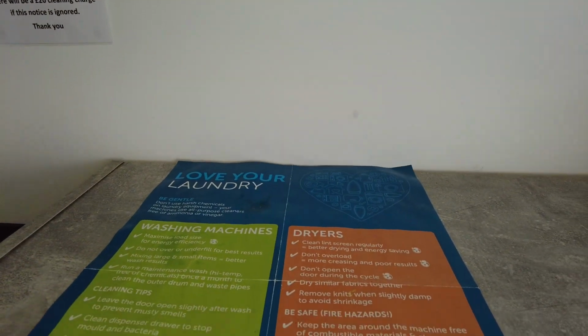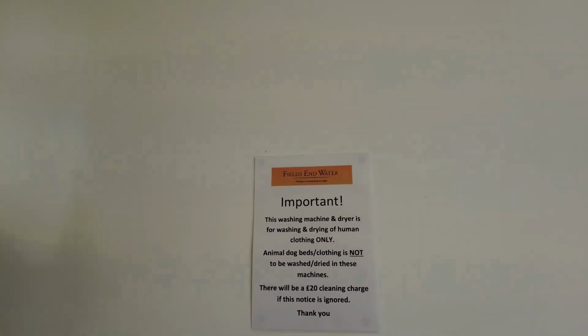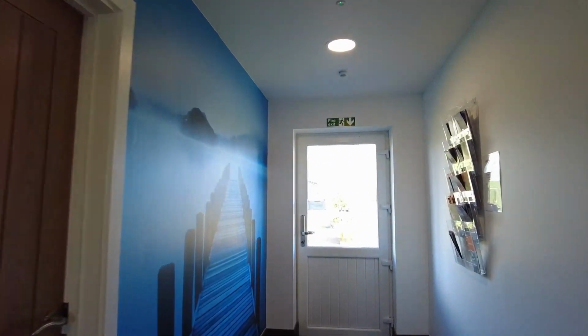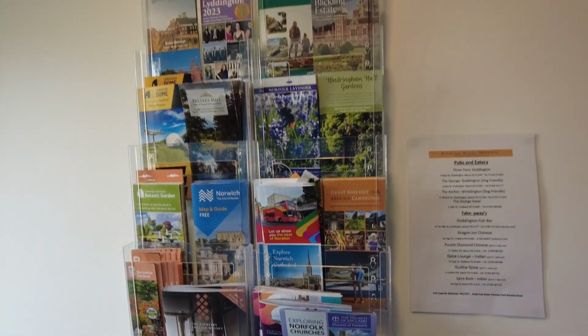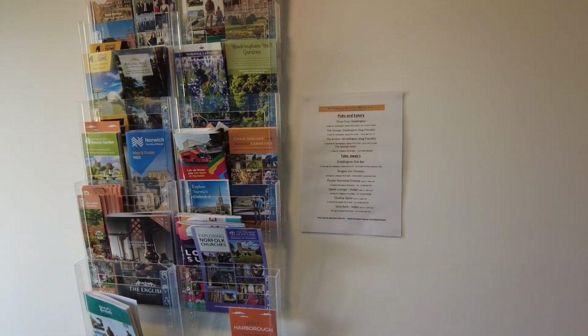And again, apologies for the voiceover, but I would have had to voice over in here anyway because they had the radio playing out, and to be honest, when we were in here, it was a good old 80s night. It was great. Loved it. Bit of information here, so it tells you about the local pubs, takeaways, shops, etc., and plenty of information around the surrounding area. Absolutely great.